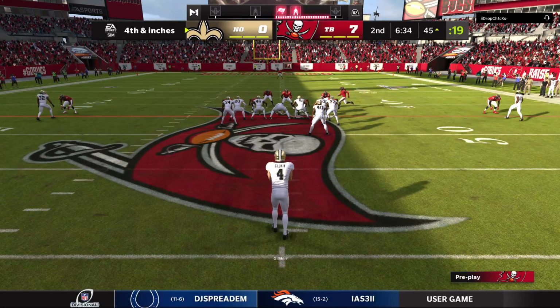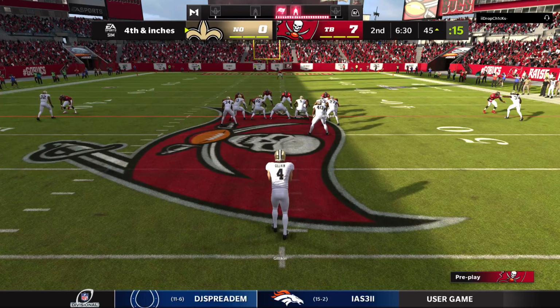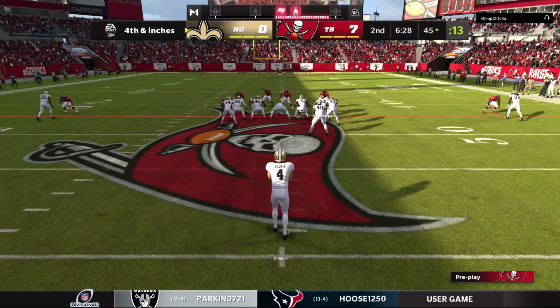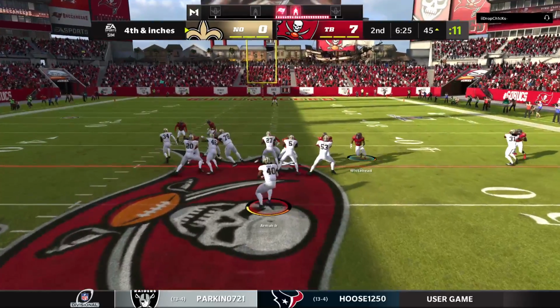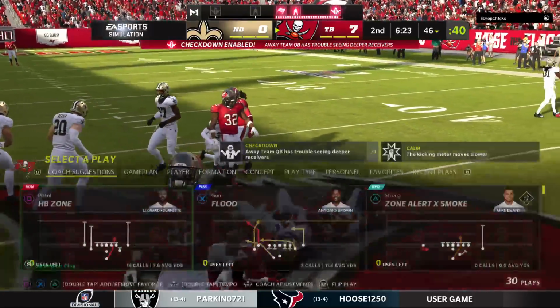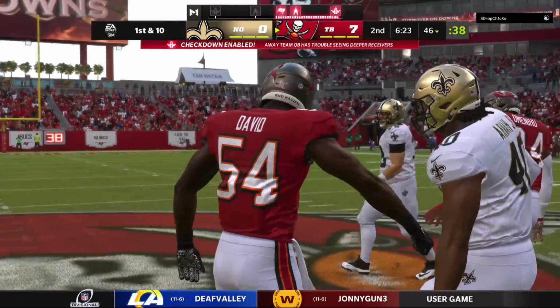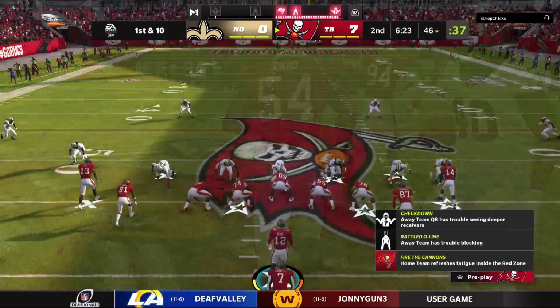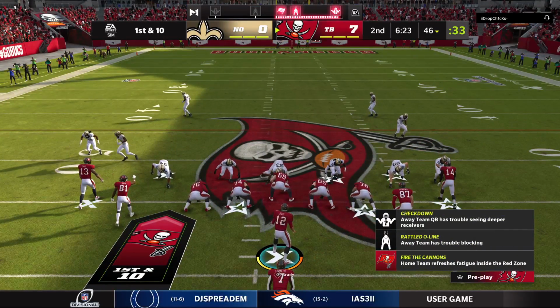Here's Blake Gillikin now. Back deep, Golden Tate. And it's a fake here on 4th and inches. A little trickeration there, but it doesn't fool them. And the Buccaneers defense holds and they get the football back. Brady and the Bucs now with a 1st and 10 at their own 46.